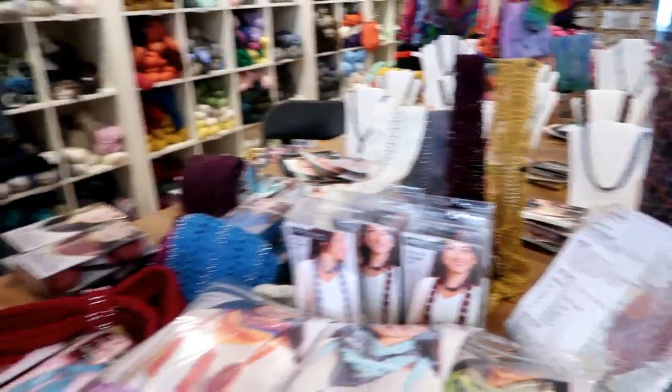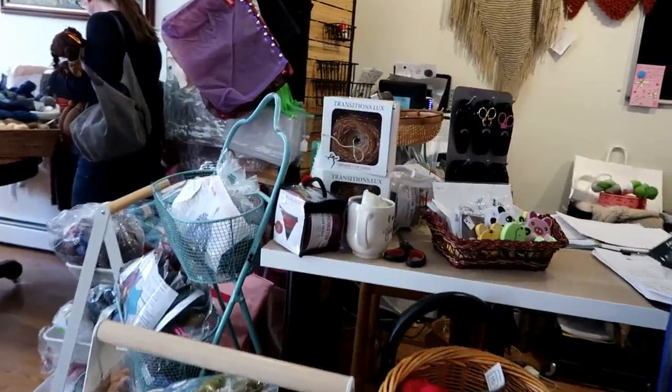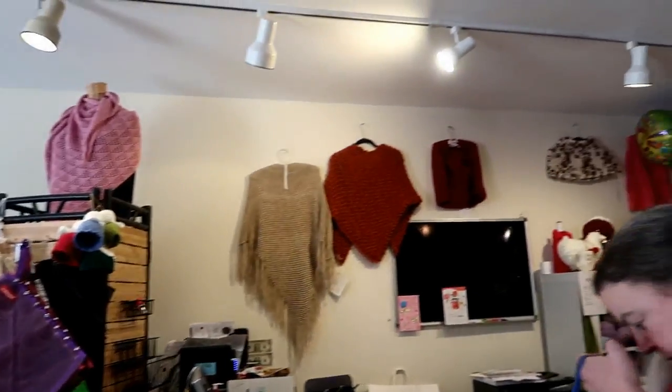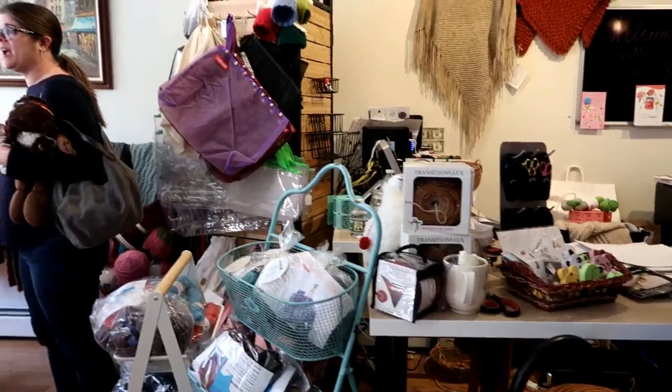Okay, so that's the Knitting Cove, guys, in Port Jefferson. And all I can say is if you're in the area and you have time to make the trip, this is definitely a yarn store you want to hit. It's a great yarn store.